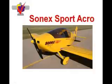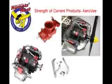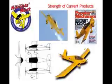Larry would like to know if the Sport Acro structure is any different than the standard Sonex. The Sport Acro structure is identical to a standard Sonex. The only change we've made structurally to this airplane, two of them. One would be the aileron, and I'm going to see if I can find a little better picture.